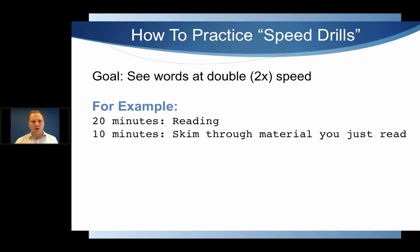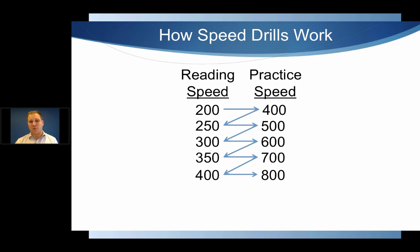And the way these drills work, if you're an average reader at 200, you should be practicing at 400, so you can get to something like 250. And if you're reading at 250 with comprehension, you should practice at 500. So eventually, 300 is not going to feel so fast. If you're at 300, you practice at 600. And this is a step-by-step approach to boosting your speed.